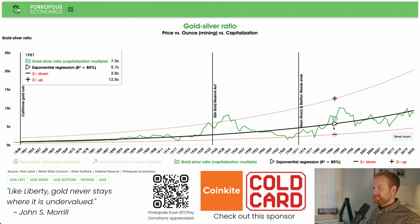So to summarize, in the last 150 years of this 80% R-squared exponential trend of the gold-silver ratio based on capitalization, it has made a 2 sigma move once, let's say twice here because this is all in the span of 10 years, twice, 3 times, 4 times. Let's even add that back. So 5 times.